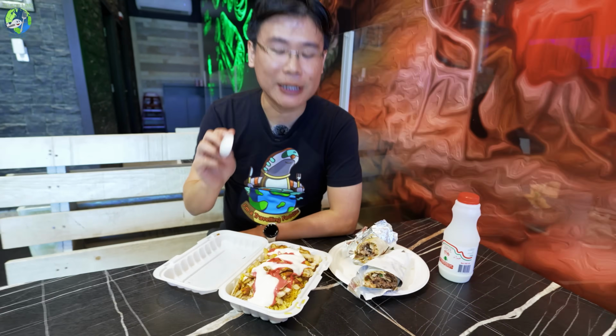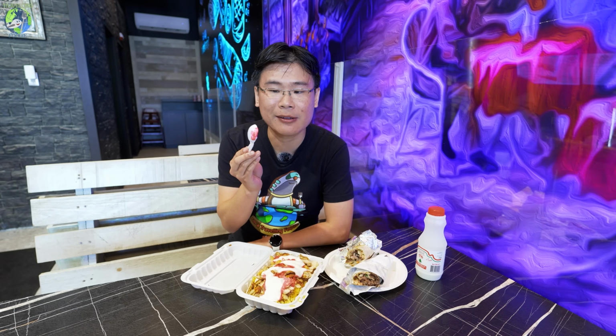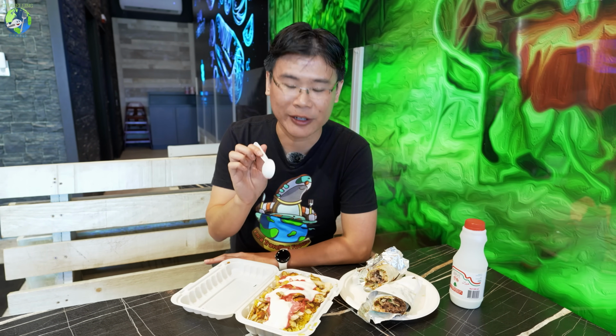So now we're trying the chicken on rice and fries. What's interesting is they have this pink sauce, and they said it's a special sauce. I'm curious what it is. So I taste beef. I'm pretty sure there's some beef flavors here. I taste something mustardy as well, so that's very interesting.